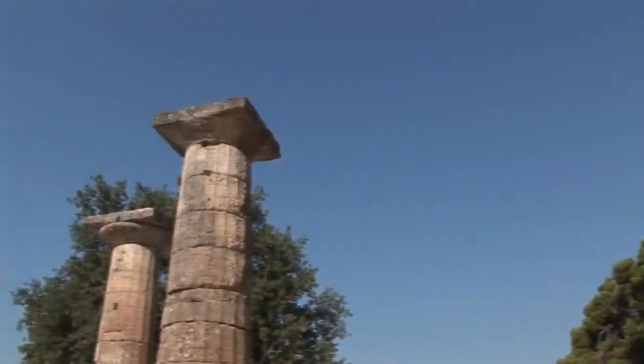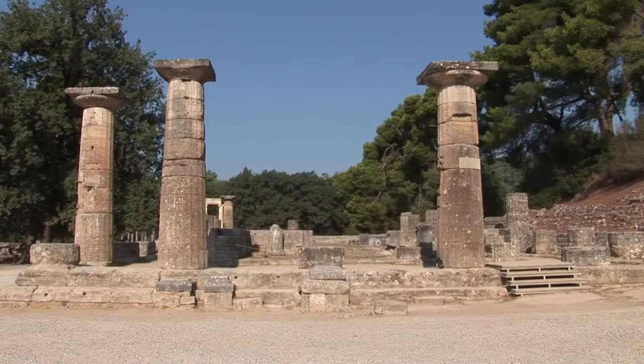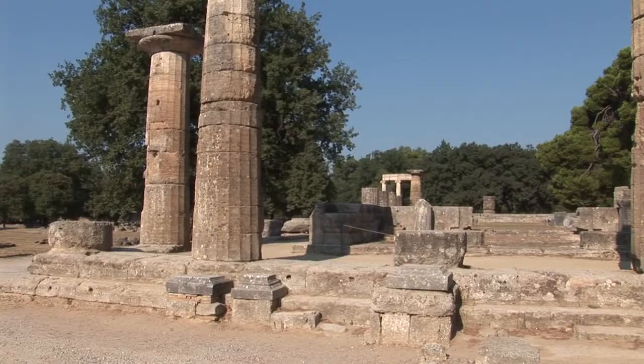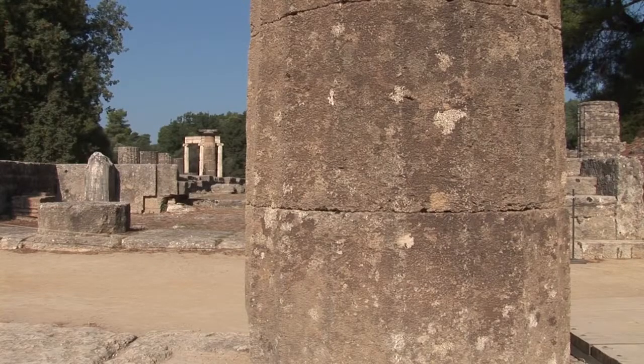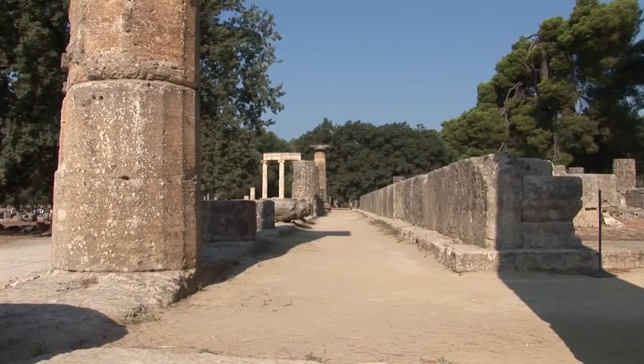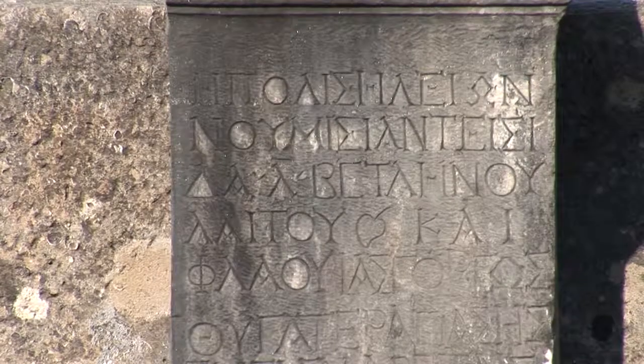It's of the Doric order, with 6 columns along the narrow ends and 16 along the sides, a peripteral hexastyle. The columns, 5.21 meters in height, were originally of wood, but these were gradually replaced by stone columns. When Pausanias visited Olympia in 170 BC, there was still one wooden column standing in the opisthodomos of the temple.